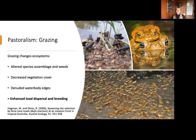Grazing is probably the best known impact of the pastoralist industry. Grazing changes ecosystems dramatically, especially if you have no native ungulate grazers, which Australia doesn't. Grazing alters species composition and introduces weeds throughout the environment. It drastically reduces vegetation cover through direct grazing, but also through trampling. And as I said before, this vegetation impedes the movement of cane toads.